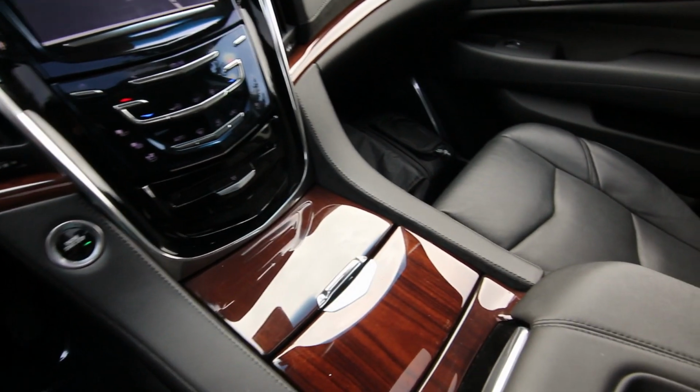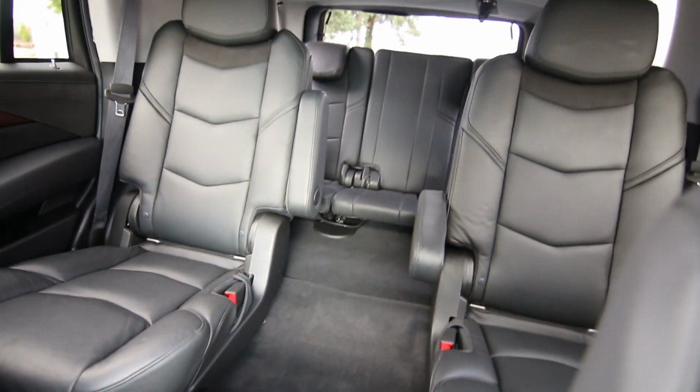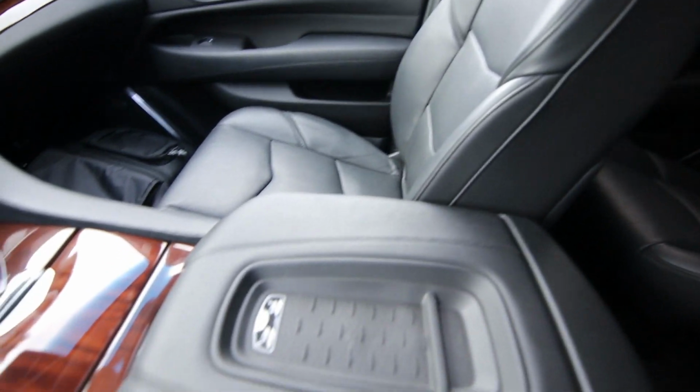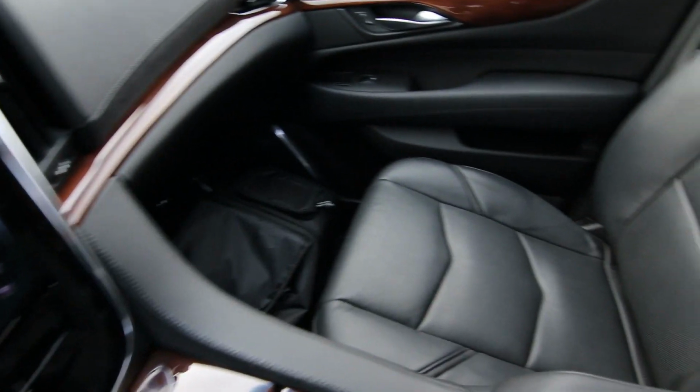Today I'm going to tell you about this beautiful 2015 Cadillac Escalade. This is the premium model, which is the second to highest trim level you can get in the Escalade. Very well equipped with features, and 2015 is a great year for the Escalade because it got a complete ground-up redesign, looking better than ever.